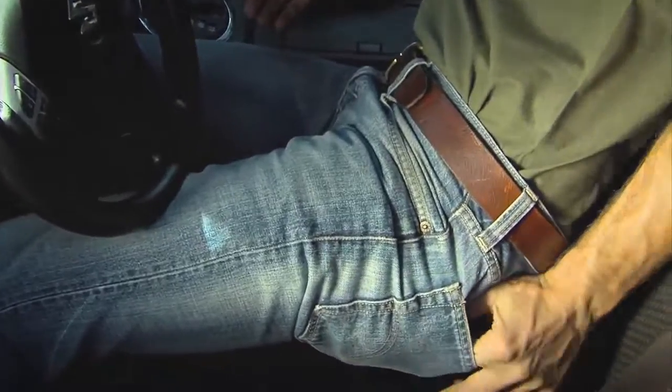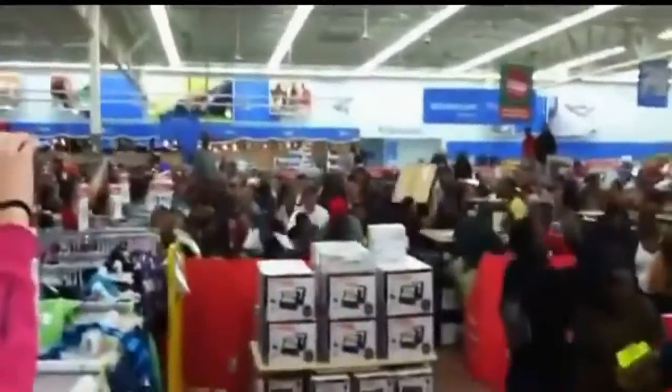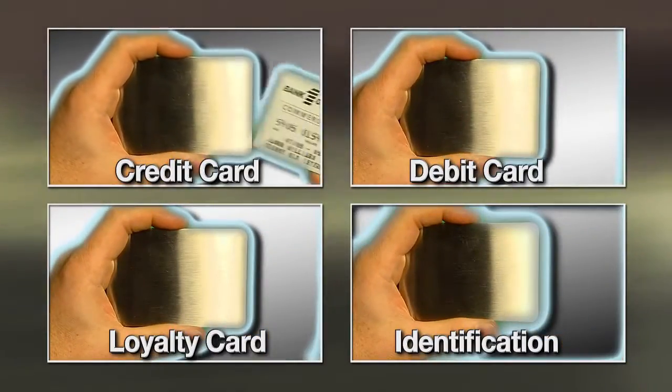Other wallets make it difficult to retrieve your cards, whether in your front or rear pocket. But the Sport Buckle gives you quick and easy access wherever you are, and no matter how tight your pockets might be. And it keeps you safe in line at the store. The sturdy Sport Buckle grips your cards and ID tight so they won't fall out even in the worst conditions. And it fits up to 4 credit cards, debit cards, loyalty cards, or a state-issued ID.